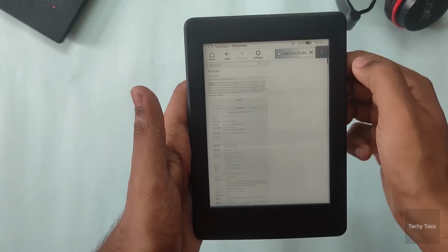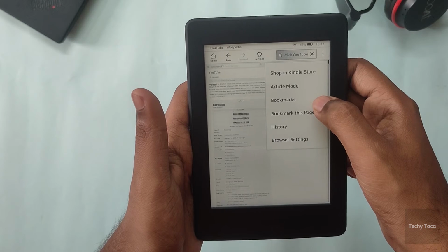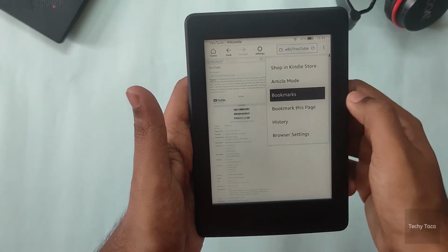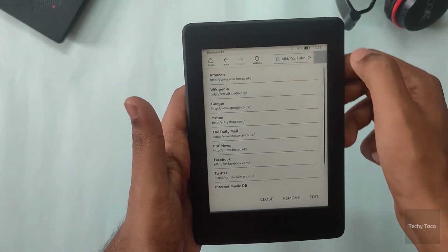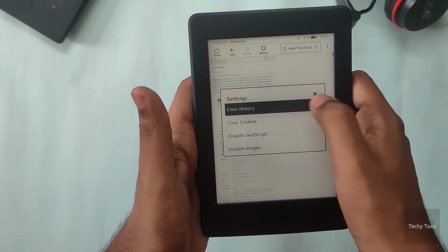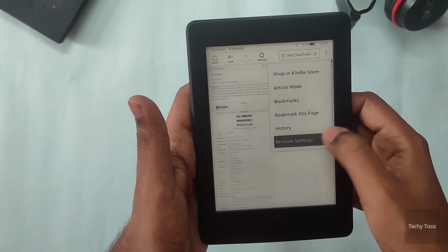The web browser on the Kindle also allows for the user to save and add bookmarks. This can be done by accessing the menu at the top right corner as well. You can also delete bookmarks in the same way. There are also other settings that you can mess with, such as deleting cookies and history. And you can also disable JavaScript and images to improve the speed at which the websites load.